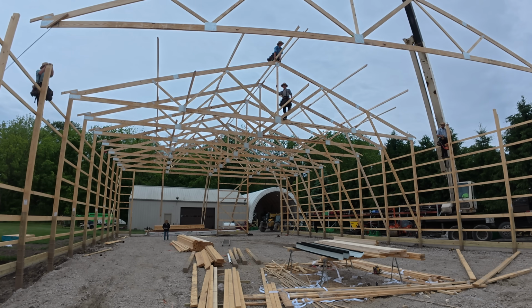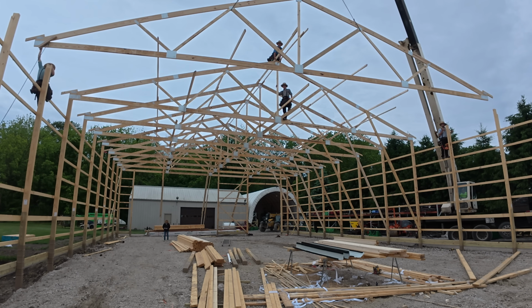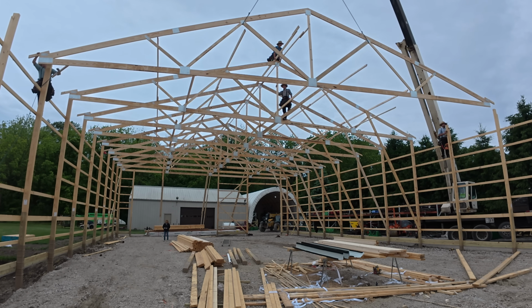You might be able to hear a beep, beep, beep in the background. That's the drone warning Christy that she's flying too close to something. I think we heard that beeping most of the time while these trusses were going up.